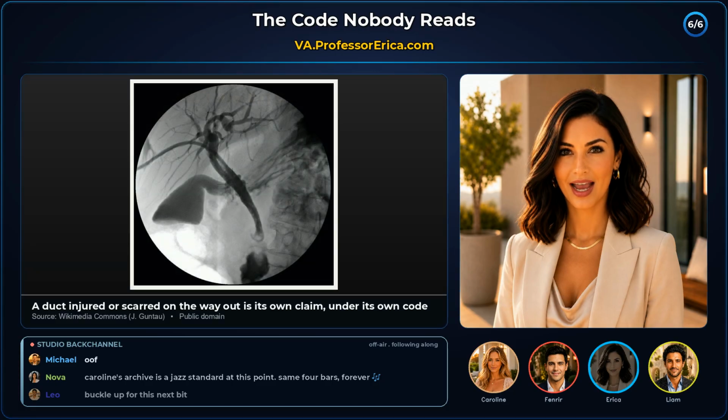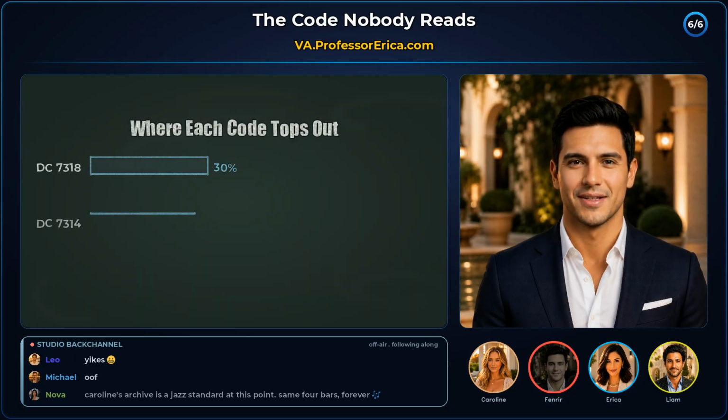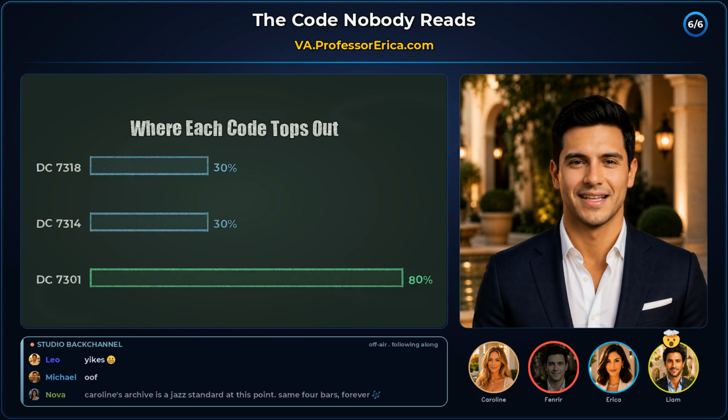7317. Gallbladder, injury of. And it doesn't have criteria of its own. It's a signpost. It tells the rater to rate you under adhesions of the peritoneum, or under biliary tract disease, or under cholecystectomy complications, whichever one is the predominant disability picture. Adhesions, 7301, which runs all the way to 80%.